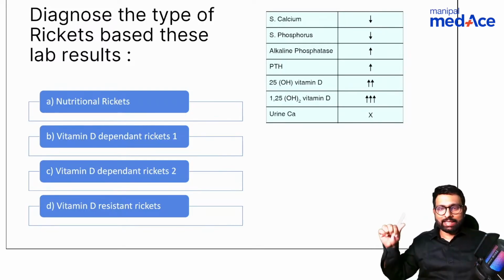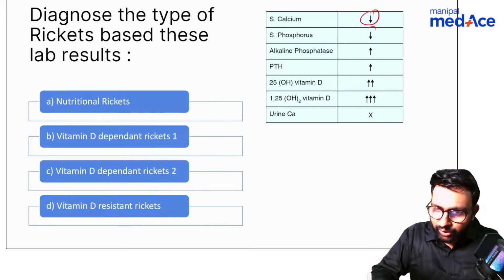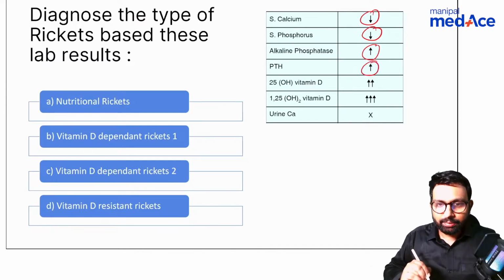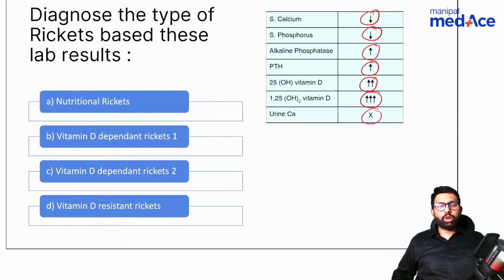So can you tell me this lab value which you're seeing in front of you, where calcium level is low, phosphorus level is low, alkaline phosphatase is high, PTH is high, 25 hydroxy vitamin D is high, 1,25 hydroxy vitamin D is high, and urine calcium is not very significant. What is this? Which would you diagnose this as?